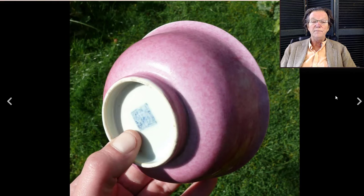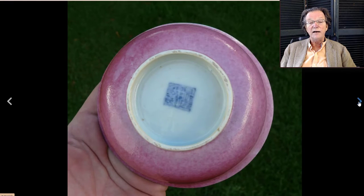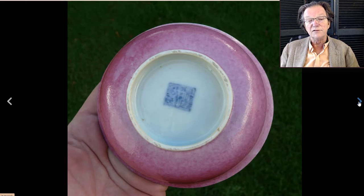And then over to the pink bowl. I had a couple of inquiries about this bowl because it was a little bit different. It almost has a peach bloom glaze to it. It's more of a pink color than peach bloom, but pretty close. And the dating of it was a bit tricky because of the shape of the bowl, the glaze, and the mark on the bottom wasn't all that legible. It was sort of scribbled on there.